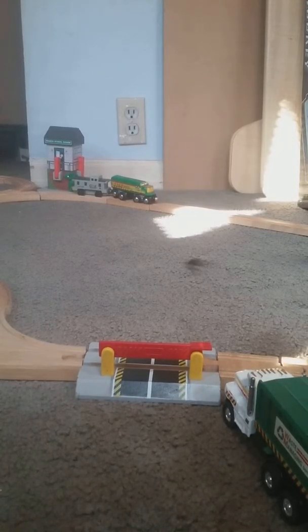So here we have a CW44-9 coming. Oh my god. The camera always messes up when I don't even touch it. There we go. Come on.